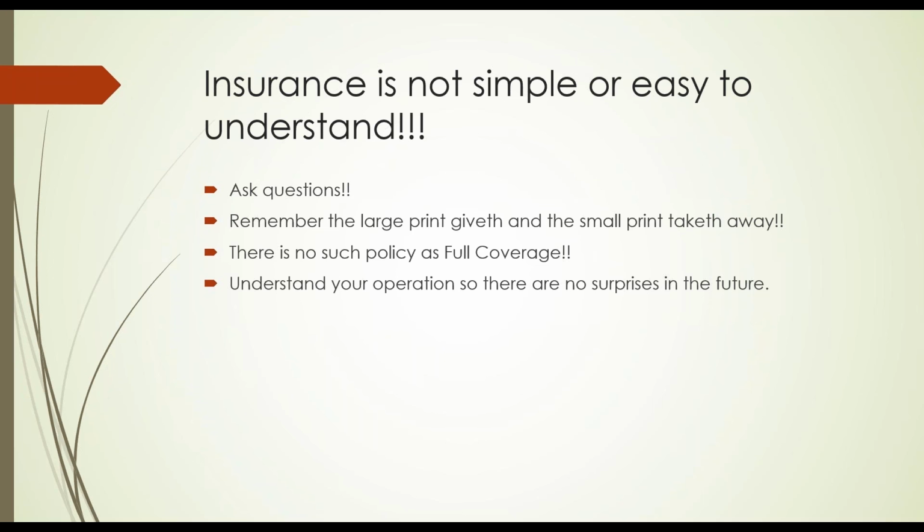And also, please, there is no such thing as full coverage. On an auto policy or a homeowner's policy, there are a lot of things that are covered that you don't think are covered, and there's things that you think should be covered that are not. So, number one, you need to understand your operation, and you need to explain that to your insurance agent, and then you need to make sure.